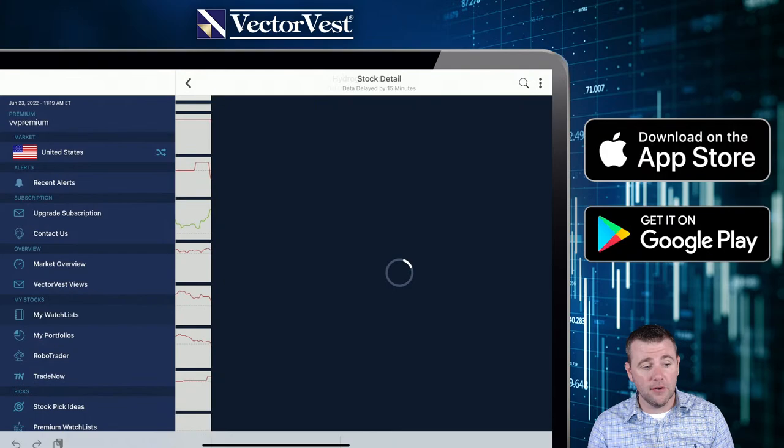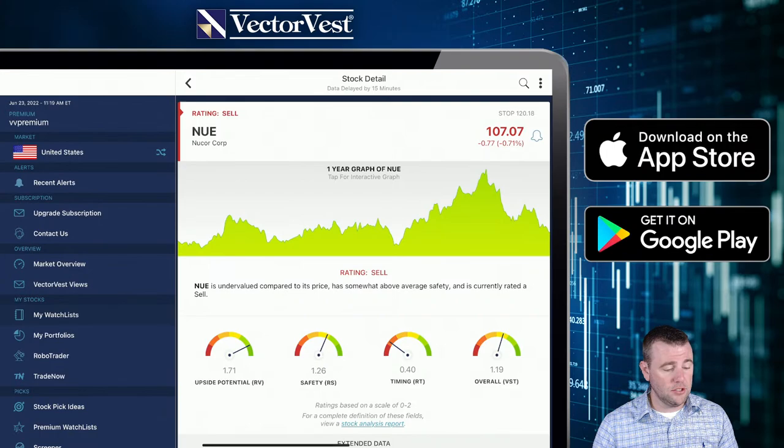NUE, as always, you get the quick graph at the very top. Right below that, you get four indicators. All four indicators are going to be cast on the scale of 0 to 2. Above one is good, below one is bad. The first one is the RV or relative value, which is looking at the long-term potential over the next 1 to 3 years. 1.71 tells us this stock has good long-term potential over the next 1 to 3 years.